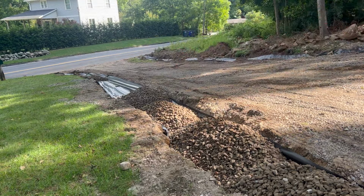Just tracking the machine up here, and I noticed I felt the track pop off. It's not off all the way, but it is off the idler and the rear sprocket, so we gotta fix that.